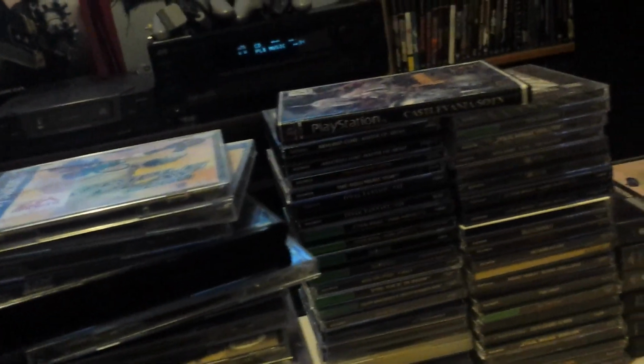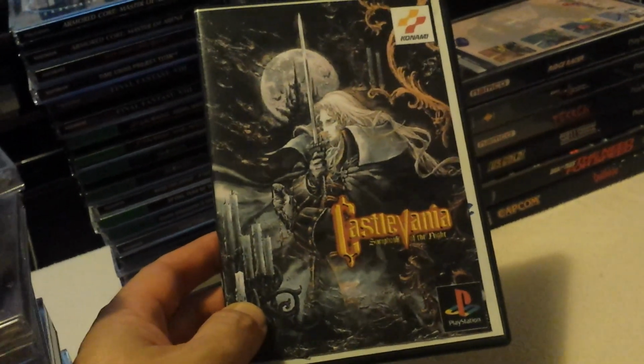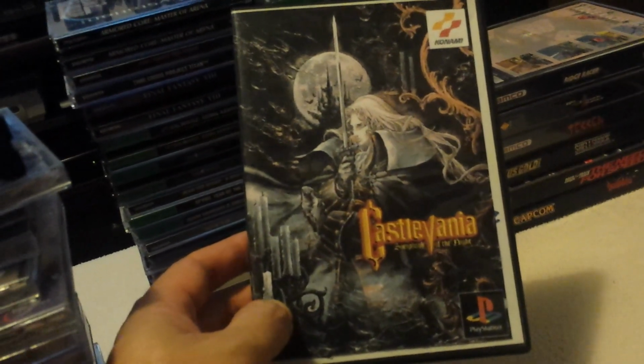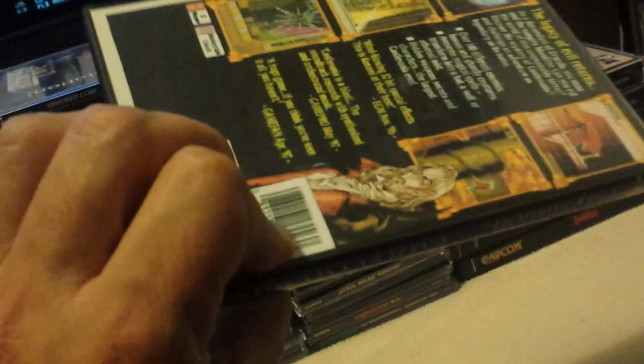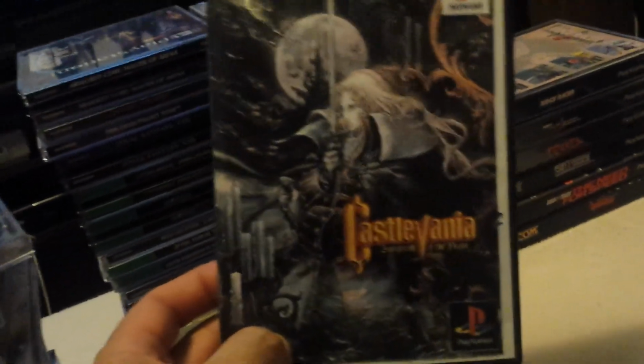Alright, so let's go 1, 2, 3, 4. Let's go to the 5th stack over. We'll start off with this one right here. I'm doing an LP of it right now, although I've completely stalled out on it. Castlevania Symphony of the Night. I guess somebody printed up the artwork with a color printer. It's a lot better than having no artwork, I guess.